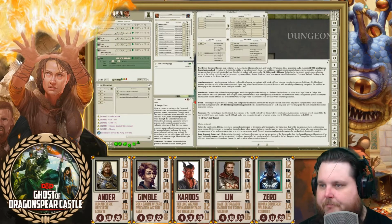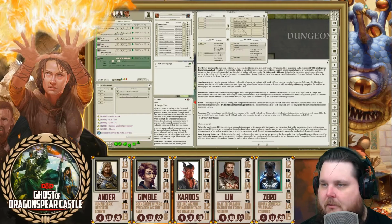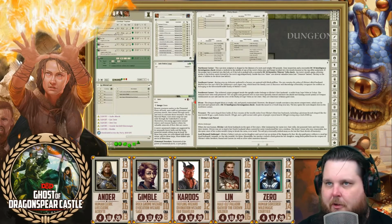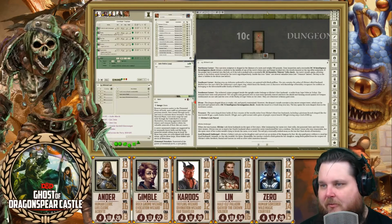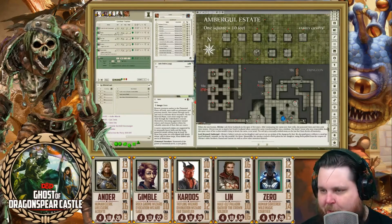It looks like you've got about 1,500 gold worth of stuff. And then you got the 1,000 gold journal, too, that you can deliver to Waterdeep. And maybe something else will happen there in Waterdeep. You never know. So what do you guys think? What do you guys think, adventurers?